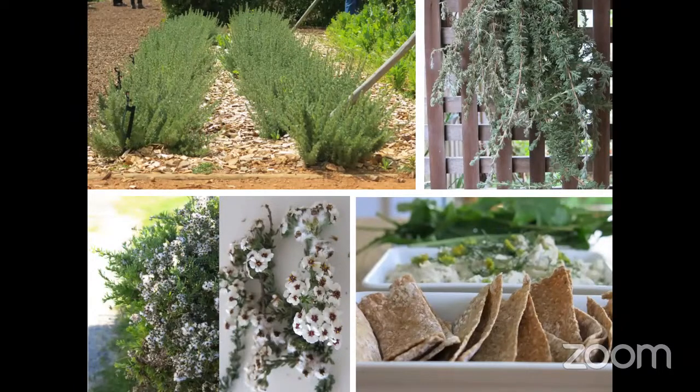The top left is in Babylonstoren. And it's a pretty showy plant. It makes fantastic crackers. So never mind Woolworths using foreign rosemary. We should really be using our own rosemary far more extensively than we do.